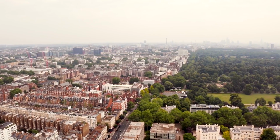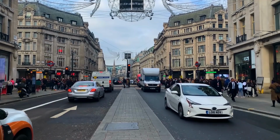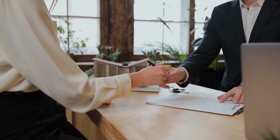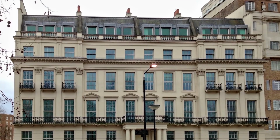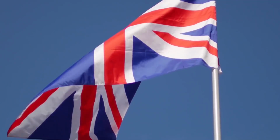Since 2019, property prices in London have seen a 1% rise. The luxury properties have seen a 10% rise. But buyers obviously don't seem deterred by this. Early this year, Chung Q, a Chinese property magnate, put down $200 million for a mansion in Rutland Gate in Knightsbridge, which makes it the most expensive property sold in the United Kingdom.